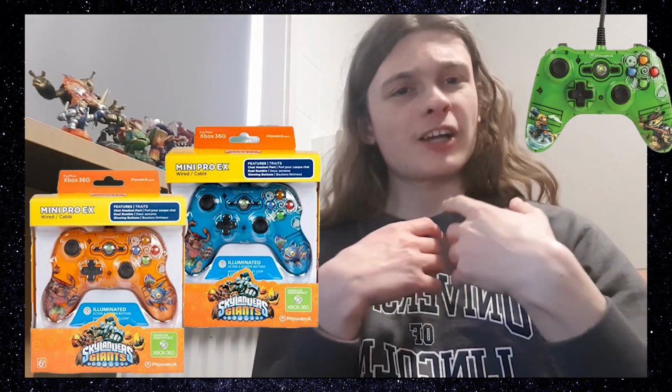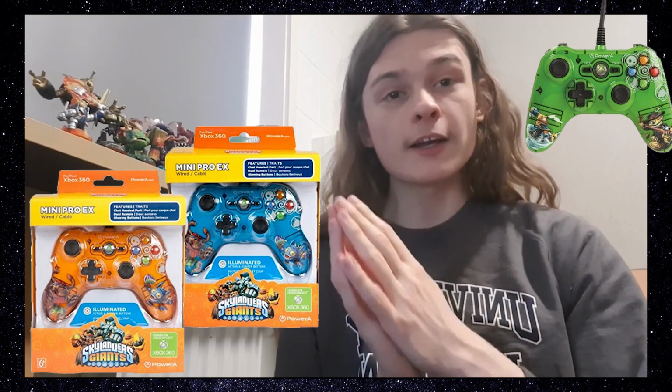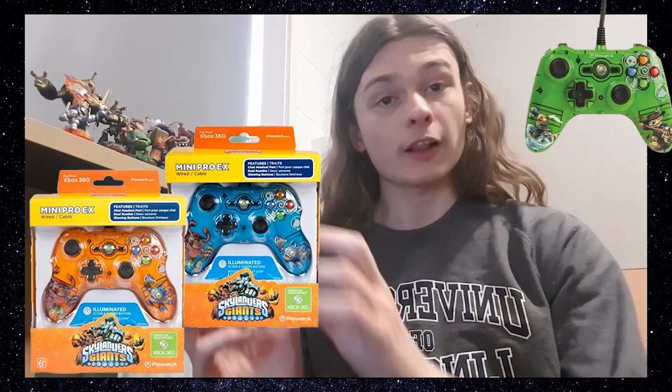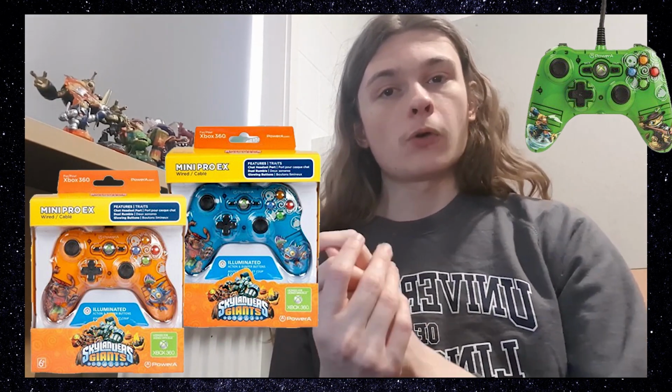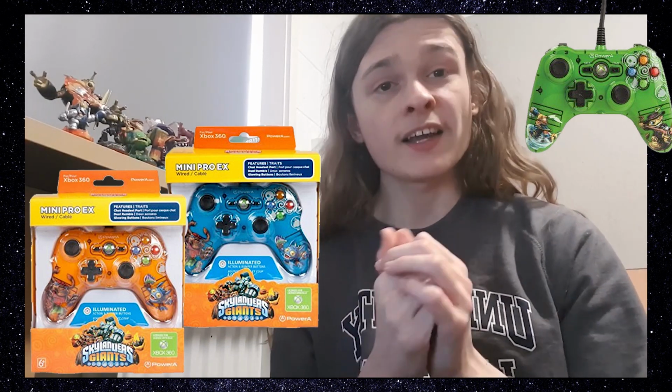The number 4 is going to be custom controllers, which I have a personal connection to because I work for a company known as Scuff Gaming, which make a lineup of elite professional gaming controllers, basically meaning that they are engineered specifically to help you with your gaming sessions. But enough of promoting my own company here.